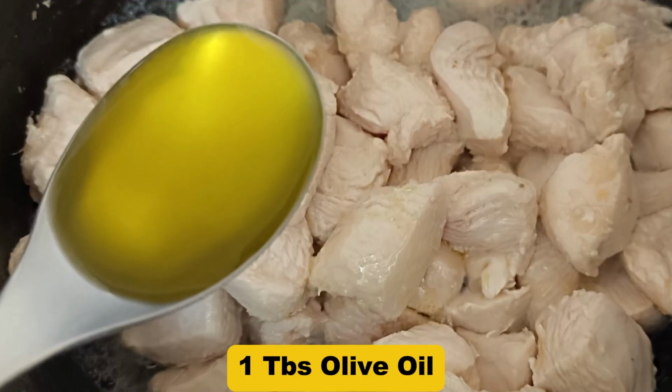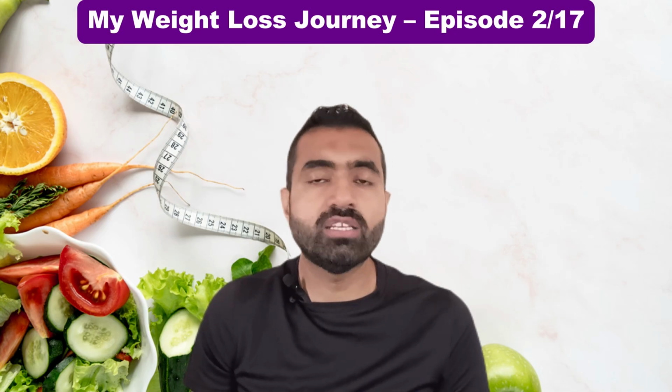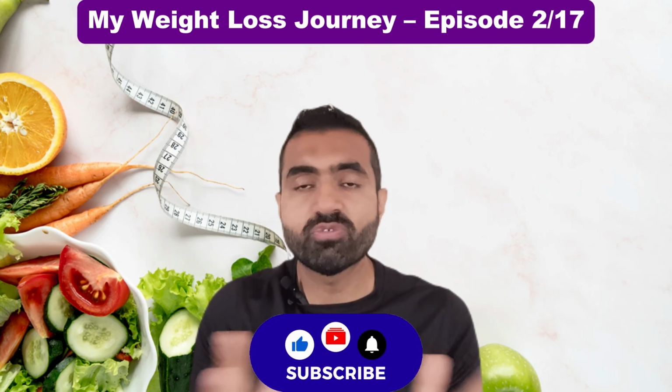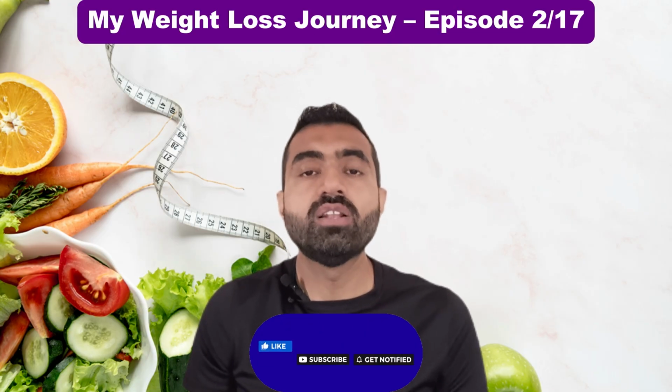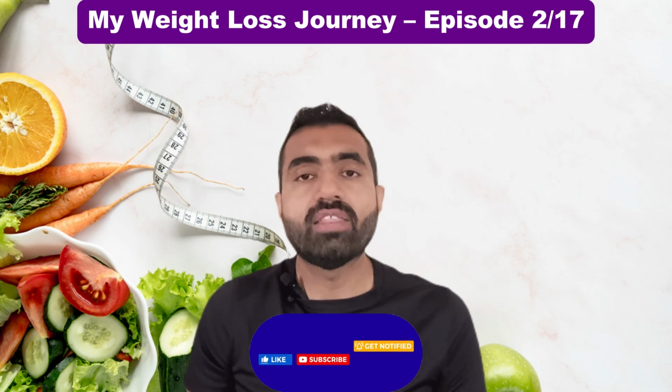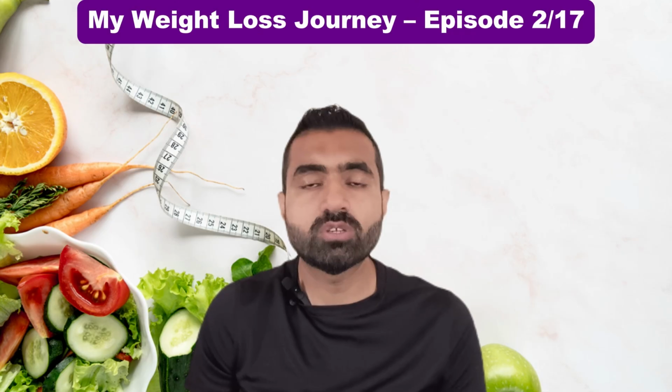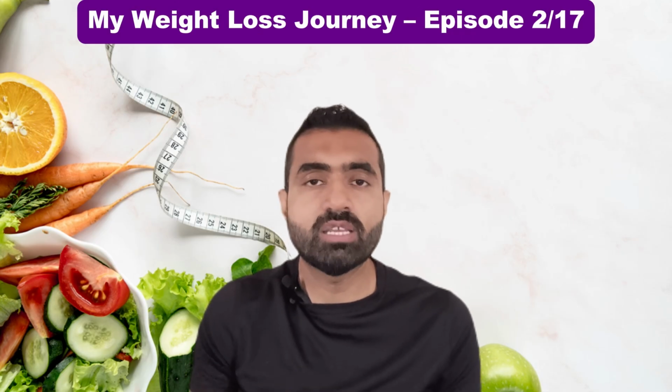But remember, we are not adding more than 1 tablespoon, because in the subcontinent we are used to putting in too much oil, and it is going to add a very large number of calories to your food, and obviously it will not help you in reducing your weight. And then you can add a little bit of capsicum to give it more flavor, and also tomatoes, mix it up and then cook it for, let's say, 15-20 minutes on medium flame. Keep stirring it and keep cooking it as well.